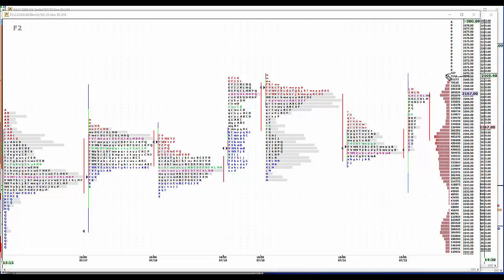Sell failure to take out 2170. And then the next sell zone will be 74.79. On the buy side, the breakout came from 64. So 2160, we've played this one before. 63, that would allow them to get stops below the single print right here and retest this breakout.